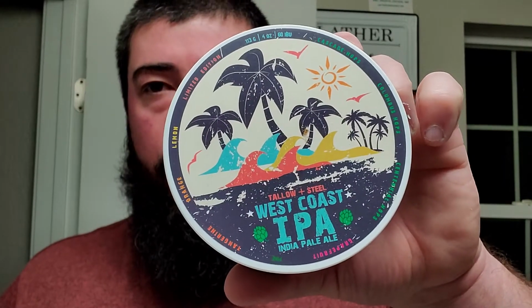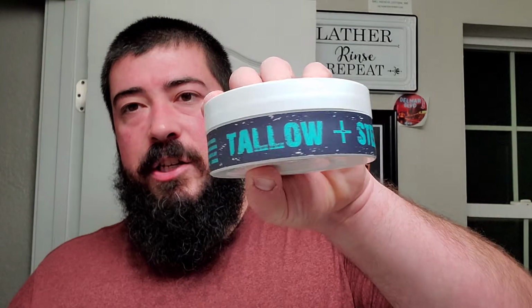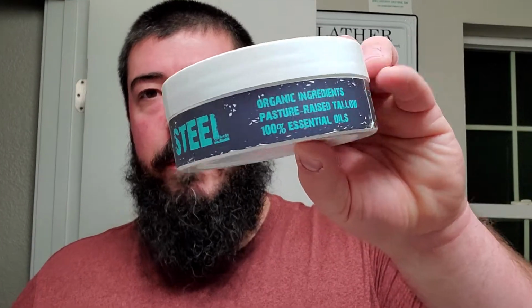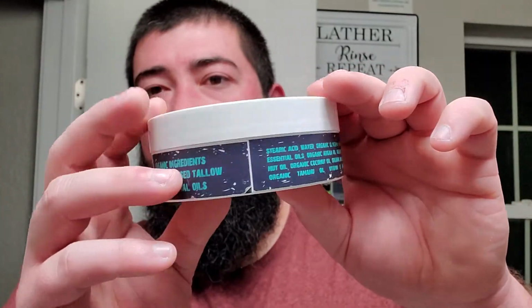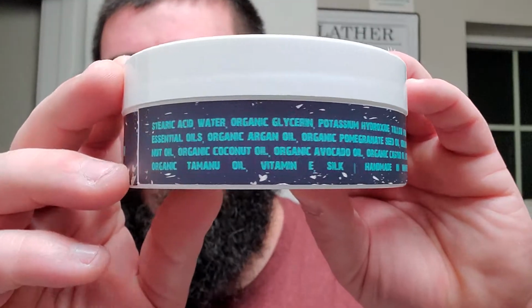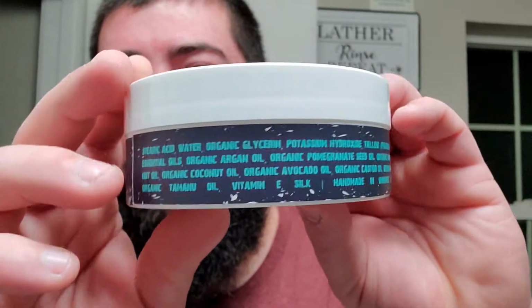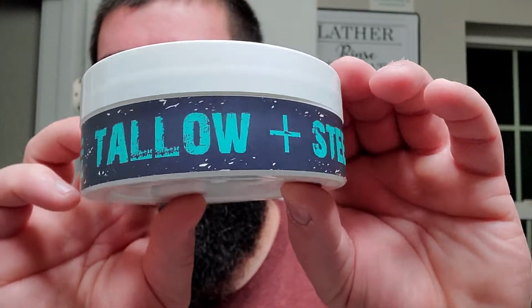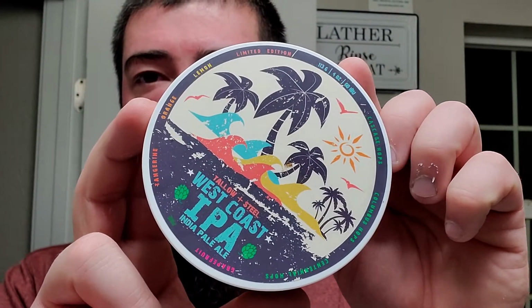We got West Coast IPA from tallow+steel. This shave is going out to my buddy fucking Lee Hazley, one of my subs, and we always talk beer in the comments, and he definitely knows his shit. No two ways about it. He knows his shit about beer, and I love bouncing beer topics back and forth with him.